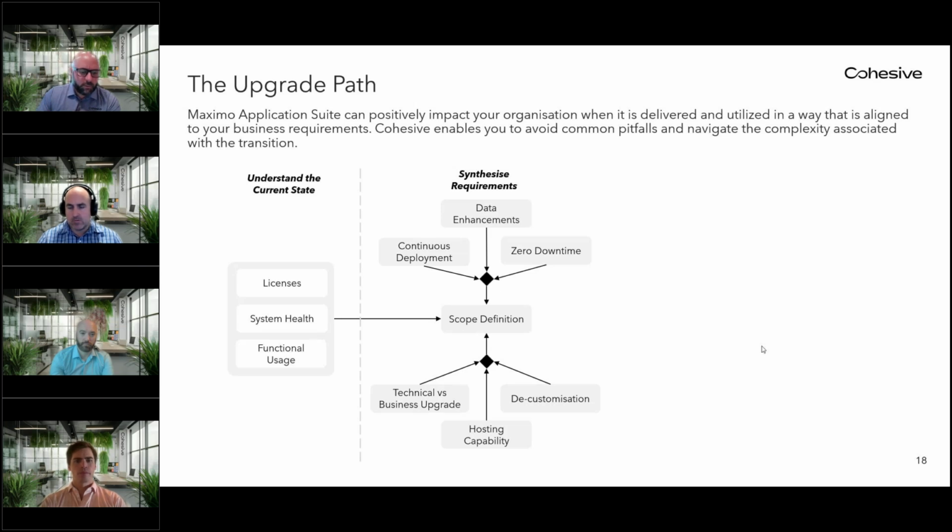Part of that will be based on also, is it a technical or business upgrade that you desire? And so it may be one or the other or both, where you just want the systems to be the newest, the most supported and compliant, or you may have business processes or changes and enhancements that you need to make to the system. And again, it could be one or the other or both that are very, very important to you.